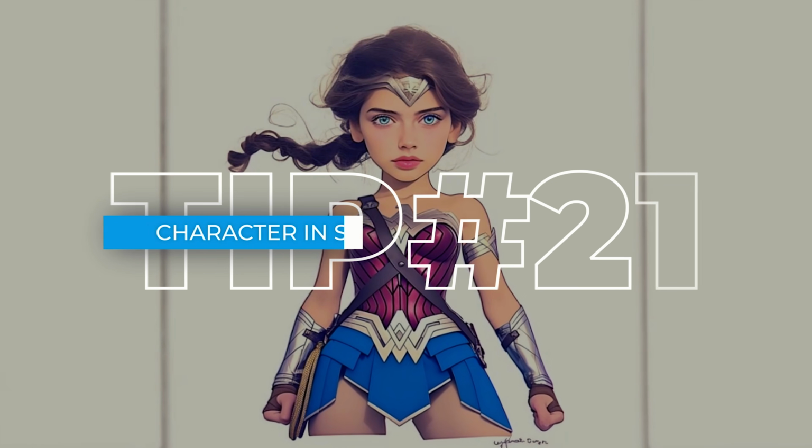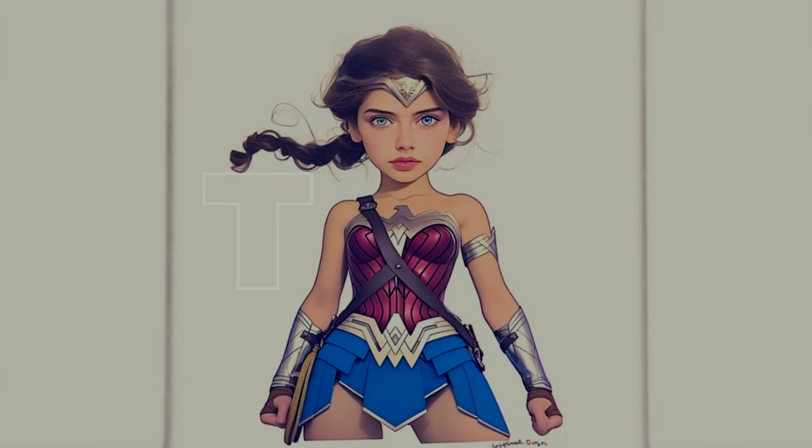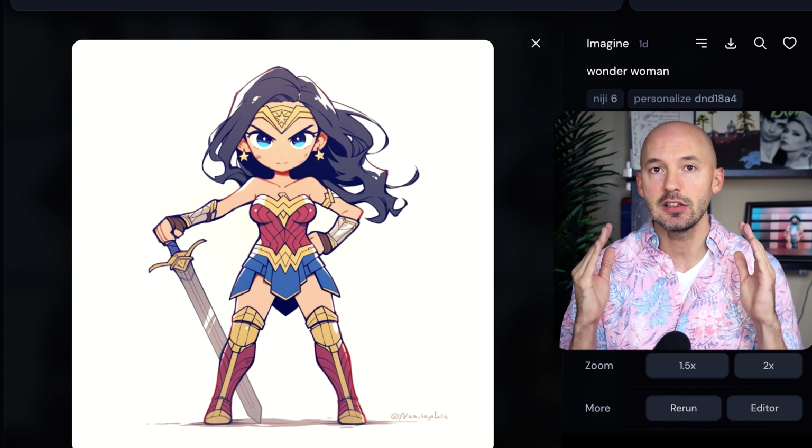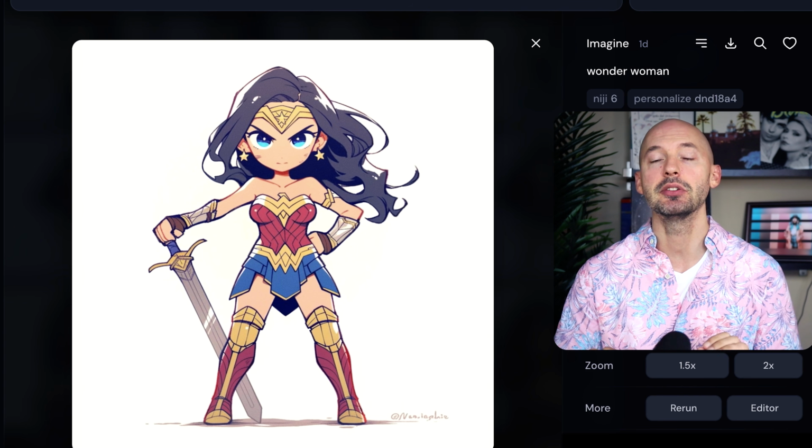Tip number 21, character in style. Here's a workflow for how you can see your character as another character in a specific style. First, your task is to find a style that you like, like this Niji generation for Wonder Woman.